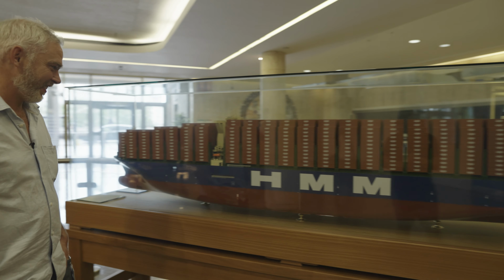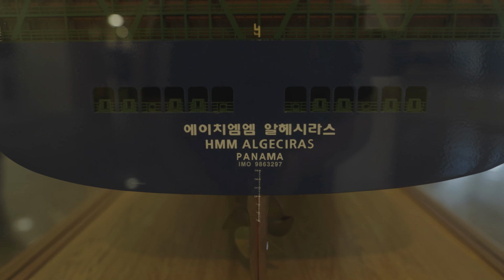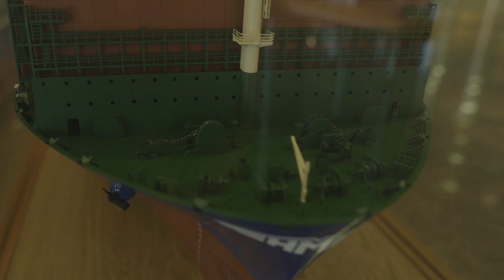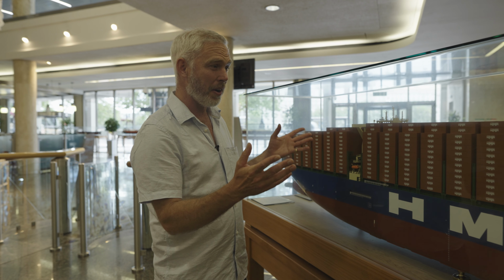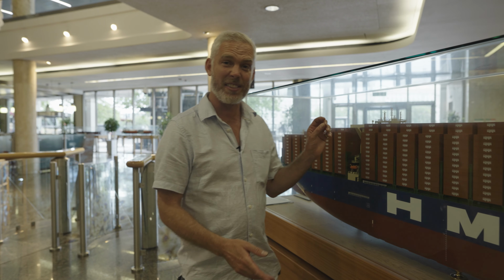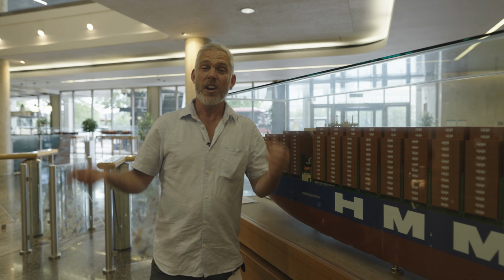Look at this monster. This is the HMM Algeciras. It's one of 12 similar container ships built by Hyundai Merchant Marine in South Korea. And at the time of their launch, just 2.5 years ago, they were the largest container ships in the world. They could transport something like 23,964 of these containers.